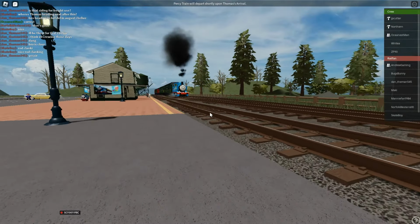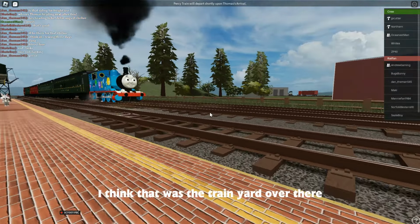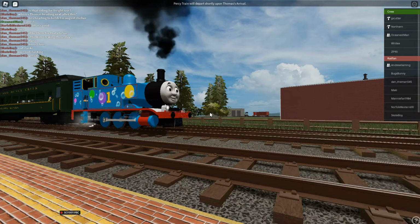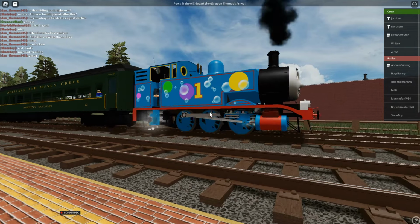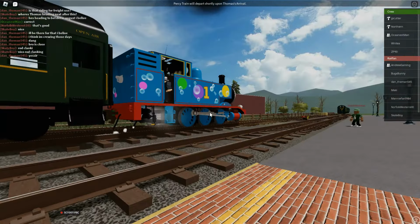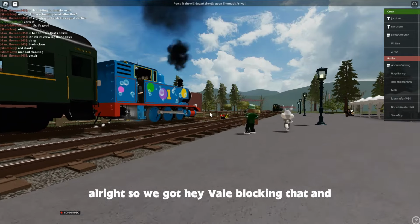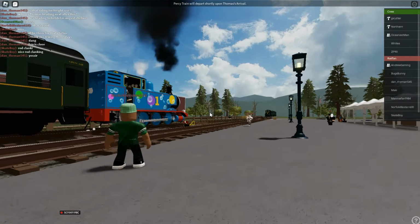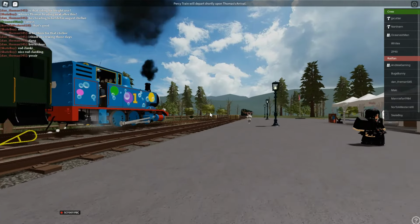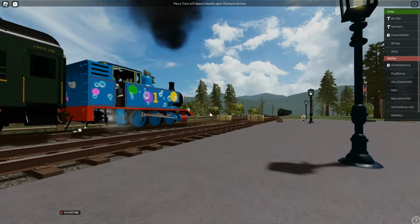Thomas. Hello, Thomas. How are you doing? Oh, I think that's the train yard over there. Beautiful. Alright, so we've got hay bale blocking that end. Halt. Halt.